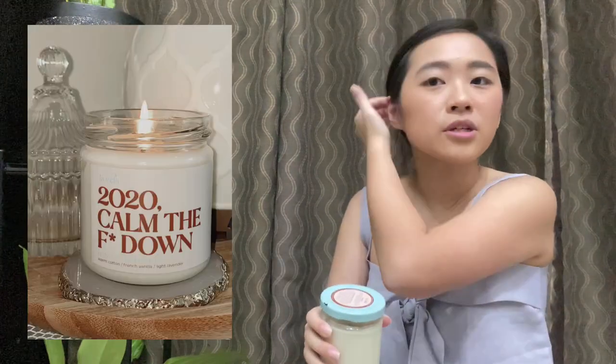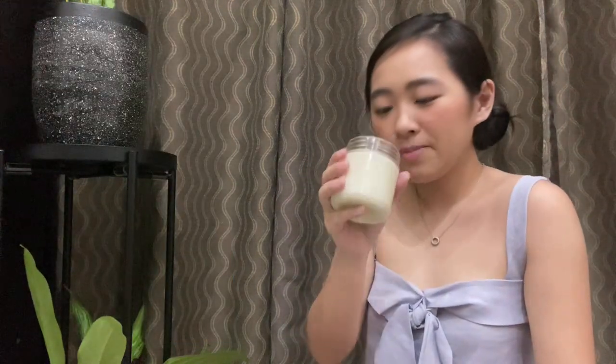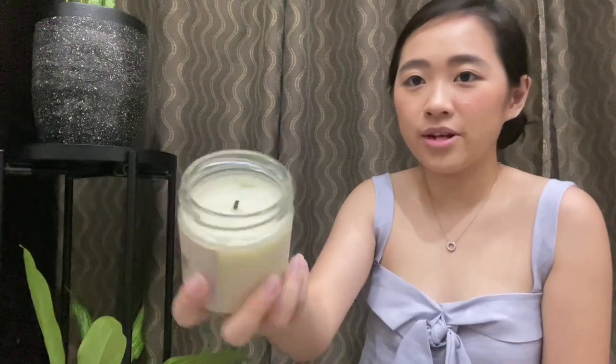Actually, I lit it the other day. And it smells like baby powder with something, a fancy baby powder, I think. And when it dried up, it was a bit rocky also. But I don't mind, because it will just develop again. So yeah, that's the second one.